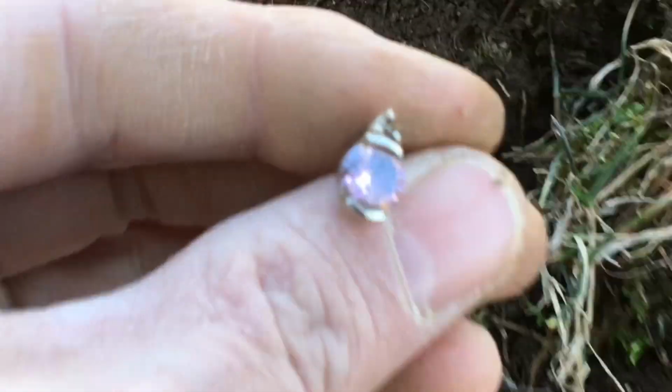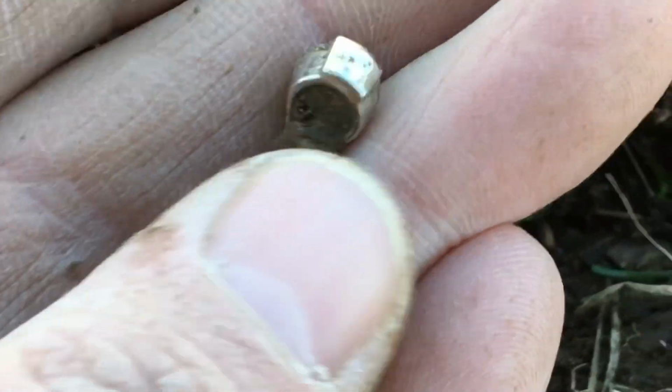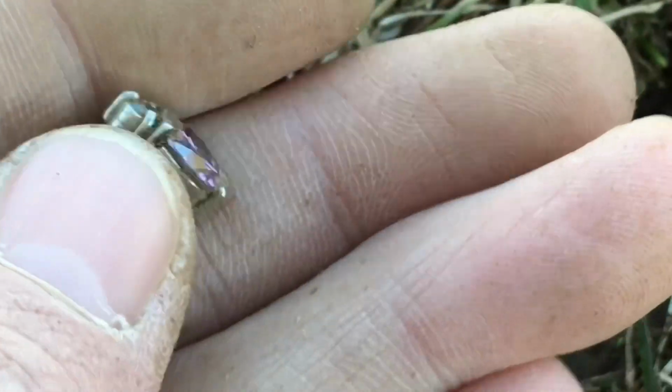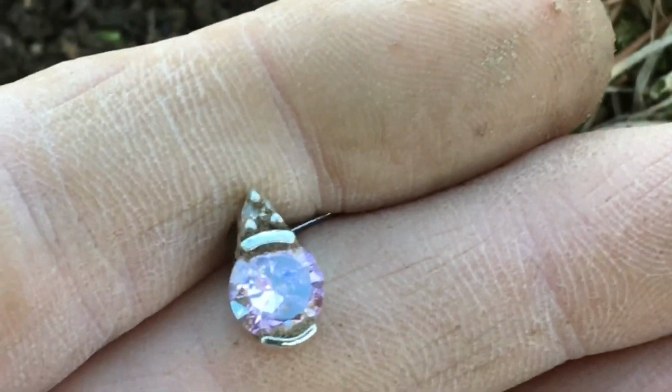It's about 3 o'clock. I'm digging right along the side of this root, and I just got this little piece. I think it might be silver. Pretty cool. It's got a little back on there, but I ain't gonna know till I get home because I don't have my brush on me or anything like that. But yeah, pretty cool. Hopefully it'll be silver.